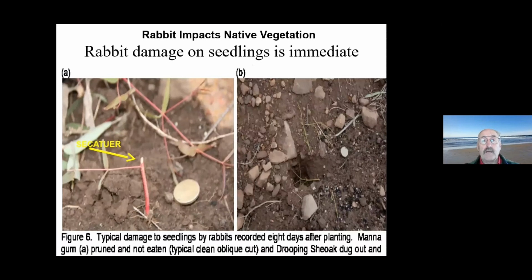Now, rabbit damage on seedlings is absolutely immediate. So in a trial that was run at Inglewood near Balan, along with some good people from the Arthur Rylah Institute and the great Steve McPhee and Brad Spear, we looked at what's the impact of rabbits when you put seedlings in the ground near burrow systems. In other words, let's replicate what isn't happening in the landscape with seeds. Let's look at what happens with a seedling. And it happened within hours.